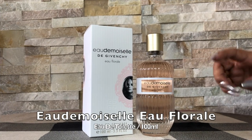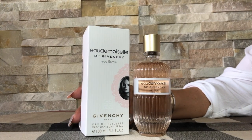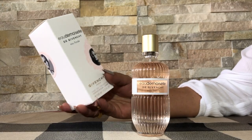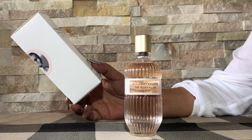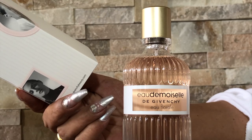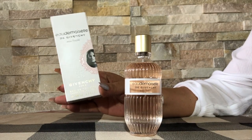Next is my Eau de Moiselle by Givenchy. It's another favorite of mine. It was launched in 2012, and it was inspired by the scent of Japanese wild roses. It's 100 ml as well.